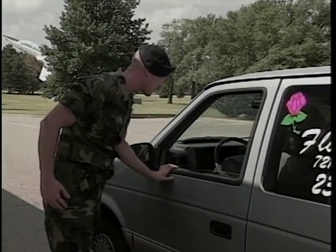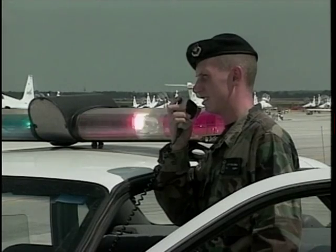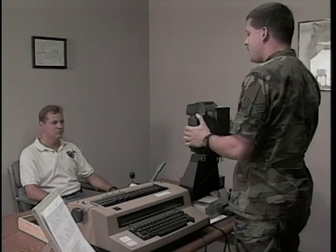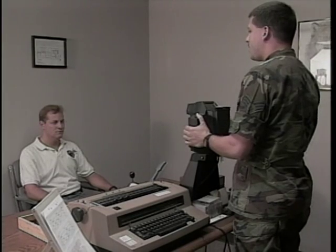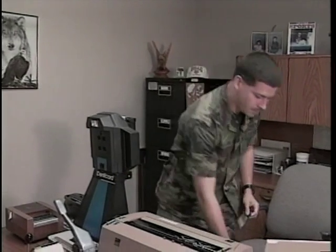Installation security and law enforcement operations for Vance and Kegelman Auxiliary Field are the responsibility of the 71st Security Police Squadron. Operations include administration, resource protection, crime prevention, and combat arms training for base personnel.